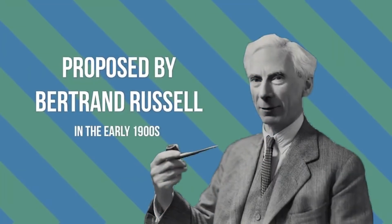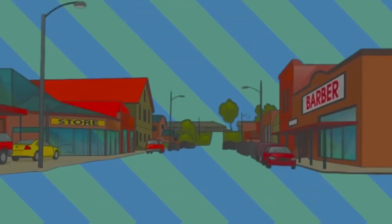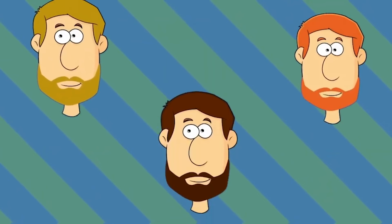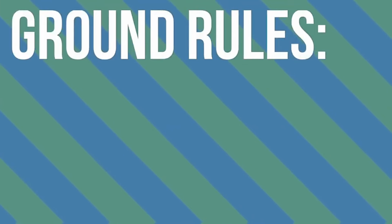Proposed by Bertrand Russell in the early 1900s, the Barber Paradox introduces a town where every single resident must be clean-shaven. There exists a barber in this town who only shaves residents who do not shave themselves. These statements may seem simple at first, but a paradoxical proposition arises. Who shaves the barber?